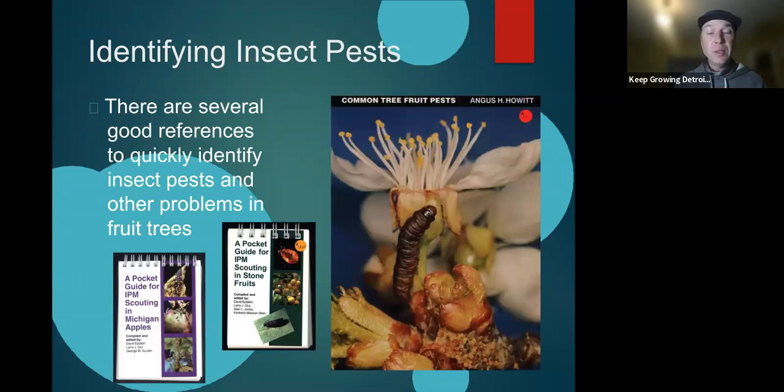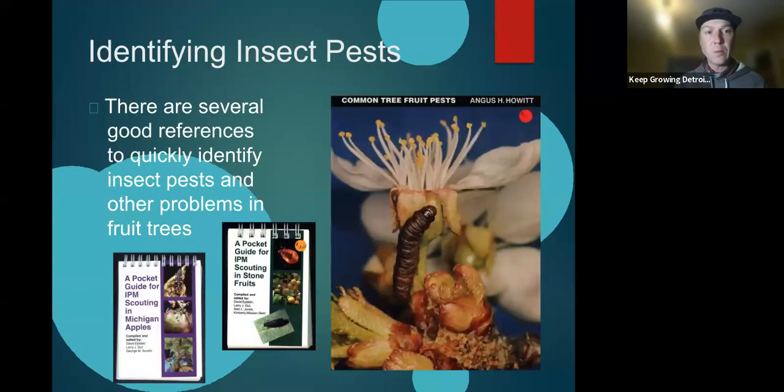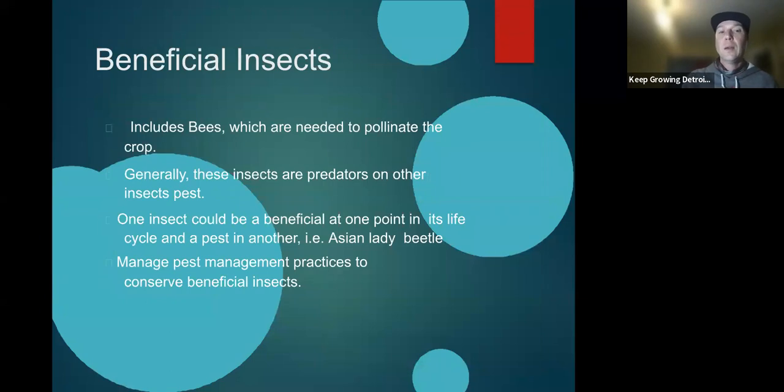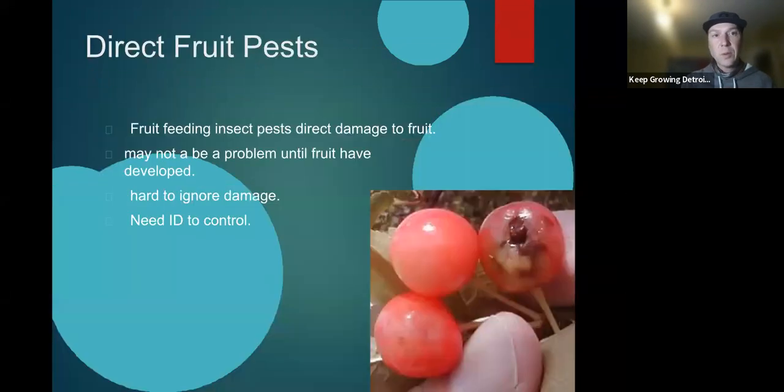For reference, if you're dealing with any kind of pests, these little flip guides and this common tree fruit pest are all really great books. I think you can get the pocket guides from MSU. And again, we'll be sharing the slides so you can come back to this for the titles, but I'm sure you can find them on places like Amazon as well. We talked about beneficial insects, so I'm not gonna dig much more into that.